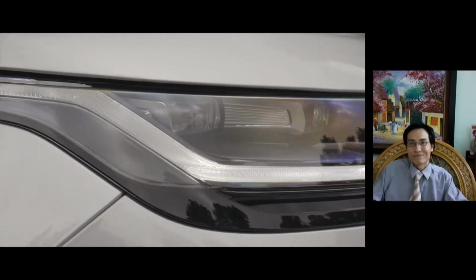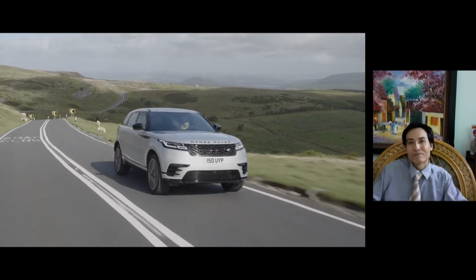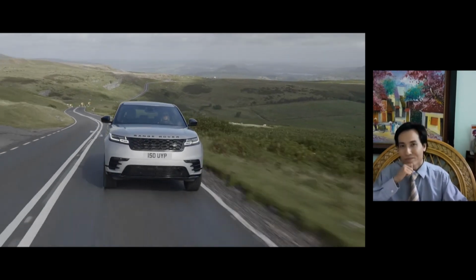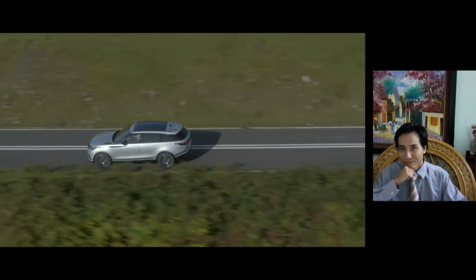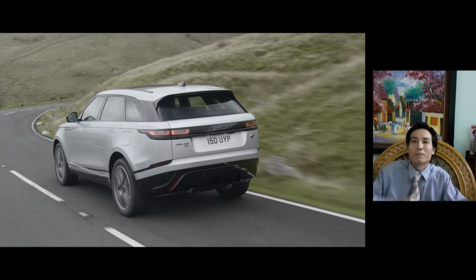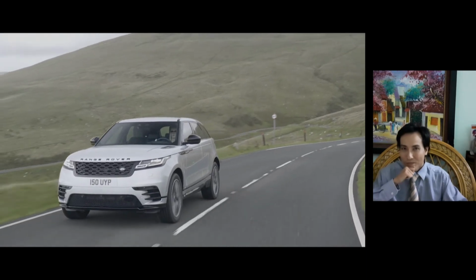The new 2.0-liter 4-cylinder P400e plug-in hybrid offers a smooth and refined ride, producing a combined 404 PS and 640 Nm of torque from its 300 PS petrol engine and 105 kW electric motor, with an impressive 0 to 60 miles per hour in just 5.1 seconds.